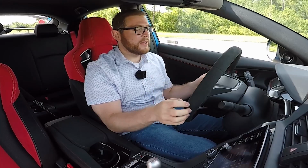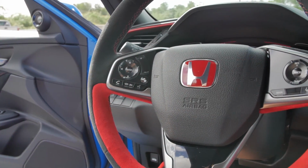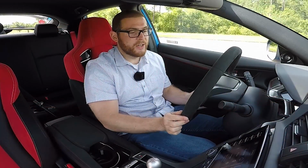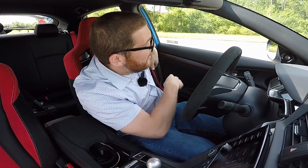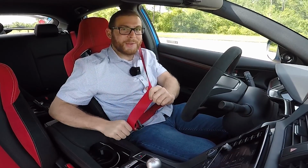Now, the other things they've added for 2020 include this Alcantara wrapped steering wheel. It's black with a little bit of red here. It looks fantastic, but that's because it's new. I have a feeling that after 10 years or so, this is going to look terrible, and you're probably going to want to refinish this in leather. The other thing that we get on a Type R that you don't get on any other Civic: red seat belts, and those are pretty cool.